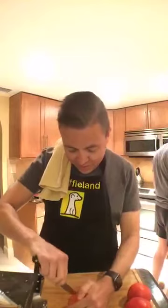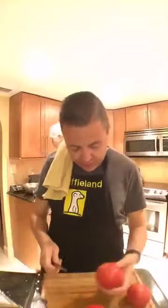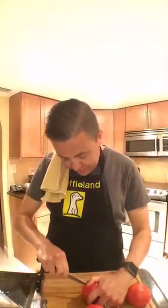We just kept resupplying. Okay, so we're gonna core the tomato. And we'll do that for the other two. So the fish is basically pan-fried in about 5 minutes' time.